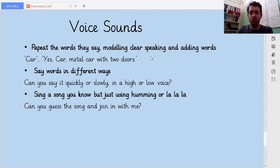words. And obviously, just when they're speaking day to day, you just need to do lots of modeling all the time. If they're saying, this is my car, say, yes, you've got a car, you've got a metal car, you've got a red metal car, you've got a metal car with two doors. You've got a metal car with four wheels and two doors. So you can continually extend sentences and build them up.